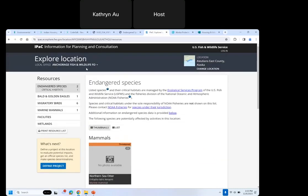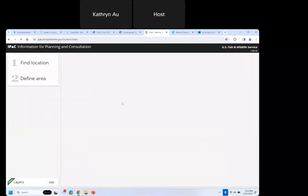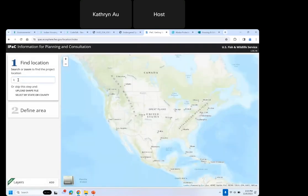All right, so let's go to the IPAC tool. I recommend that you have a government login to access your projects and save all your work. But in the meantime, we can just use the Get Started button. And we can go to Akutan, Alaska.